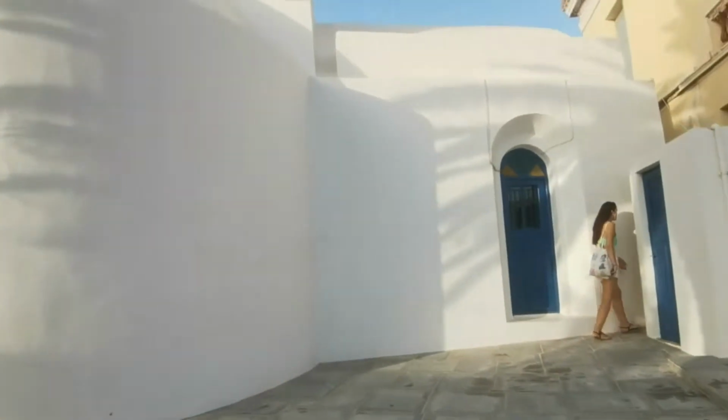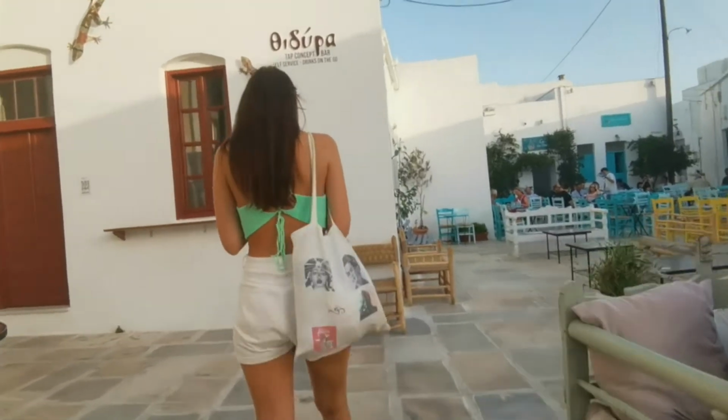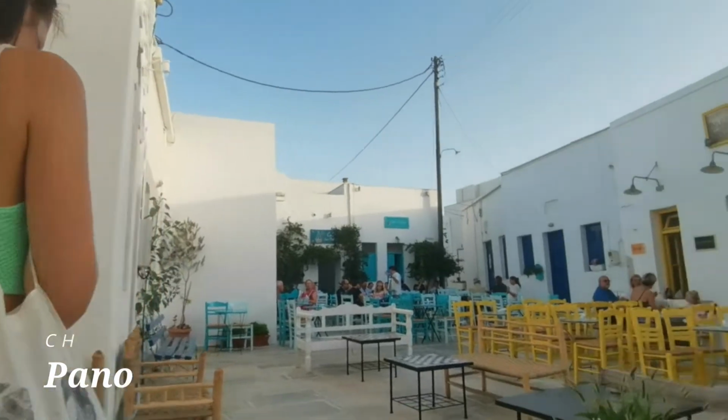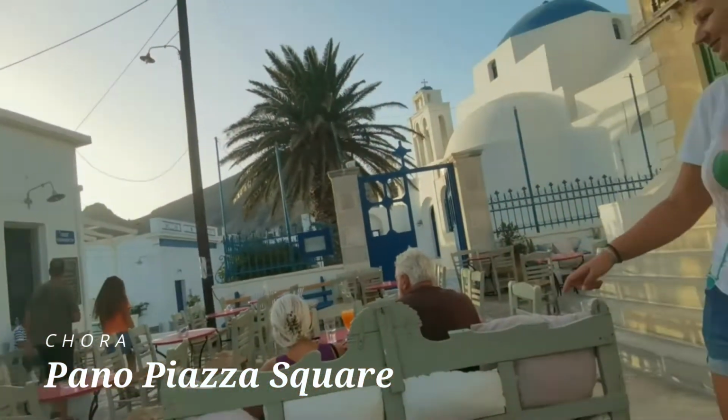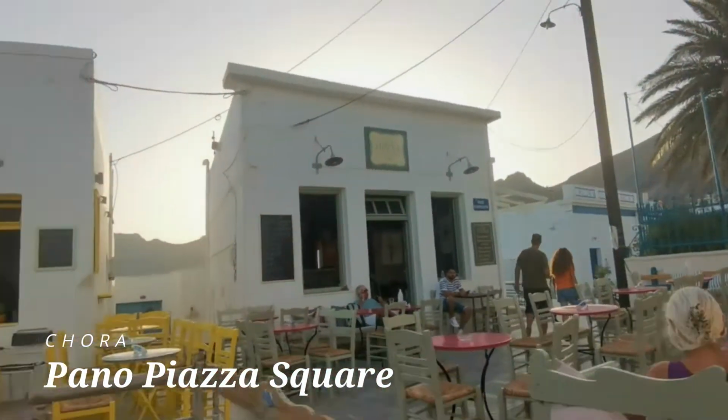Serifos' main square, the Pano Piazza Square, is situated in Chora, the capital of Serifos Island. Square is dominated by the Church of Agios Anastasios and the neoclassical town hall. Pano Piazza Square means upper square.